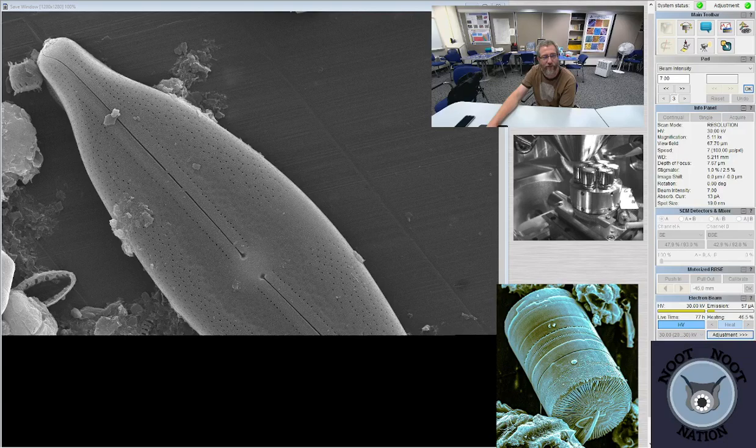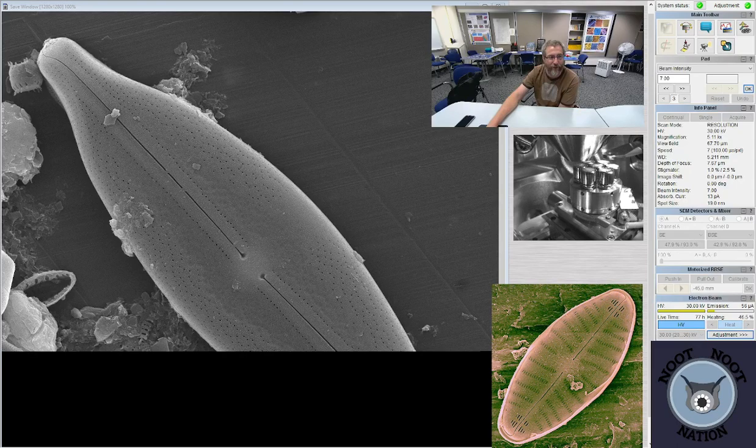She looked at this stuff in the light microscope while it was living, and then sent it to me so I could put it in the SEM and make her some samples that were mounted. And I did that today. That's why we're looking at it.